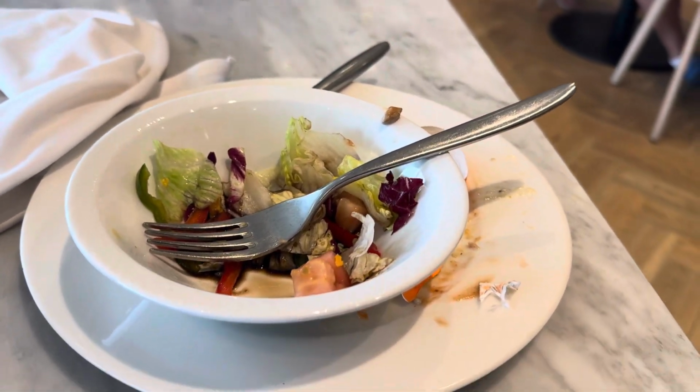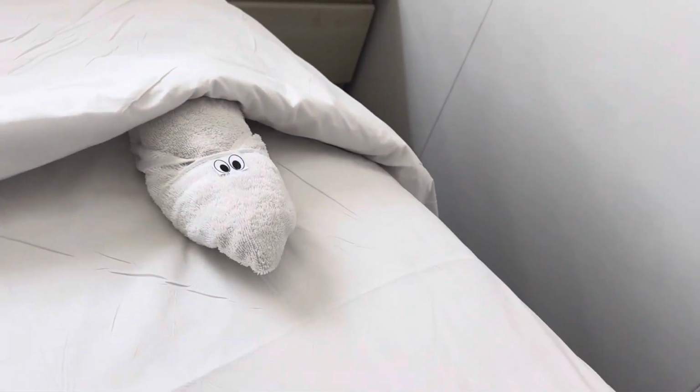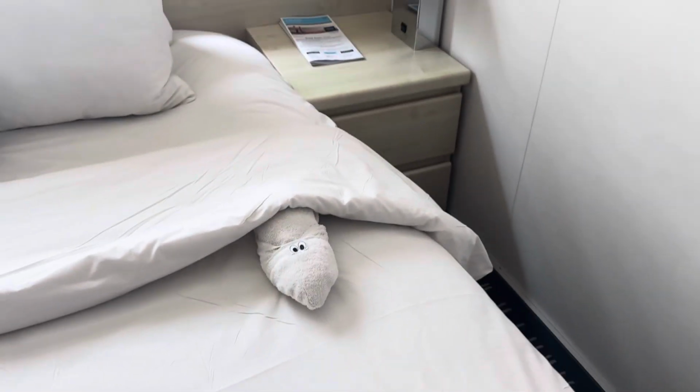I am suitably stuffed. Okay, so in my official status as Nana, I have come back to my cabin for a little nap. And look, there's a little towel mouse under my bed. Oh, I'm so easily amused. There's been a lot of rum today. So yeah, I'm going to have a couple of hours nap and then get showered and go out for the evening a little bit earlier.